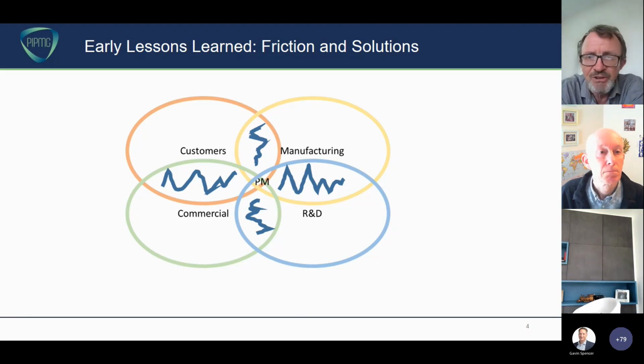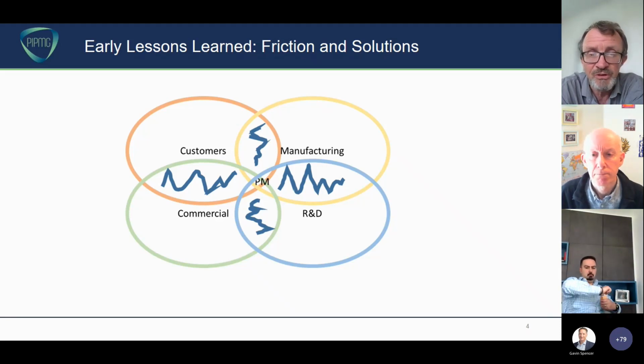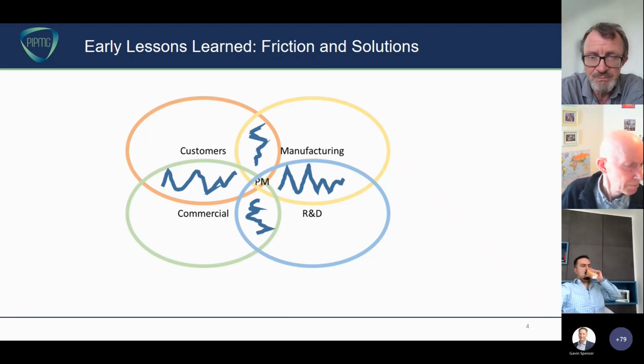I was taken on board as a technical specialist. And for the first few years, I was just buried in my technical work, doing the science in the lab at the bench. But the natural expectation was, as a senior scientist, that I'd be supporting commercial people in evaluating and pitching for projects, working quite closely with the customer as a reassuring technical specialist who could answer their technical questions, and also dealing with manufacturing or supply chain, the people actually scaling things up or sourcing materials.